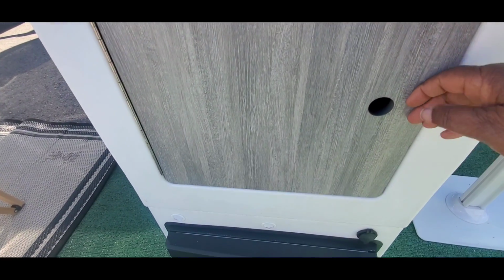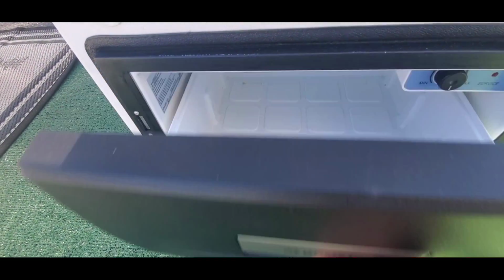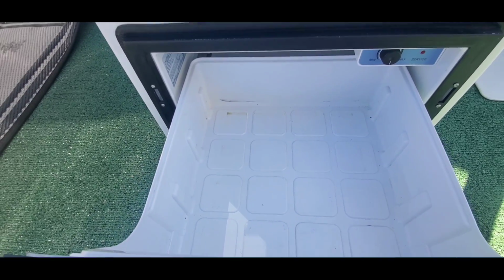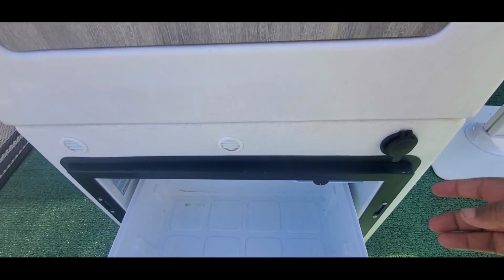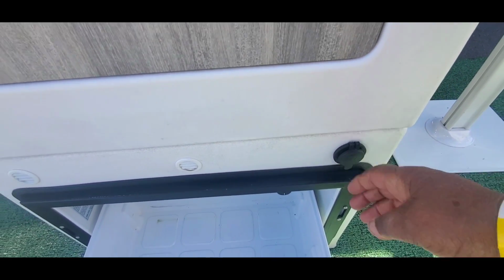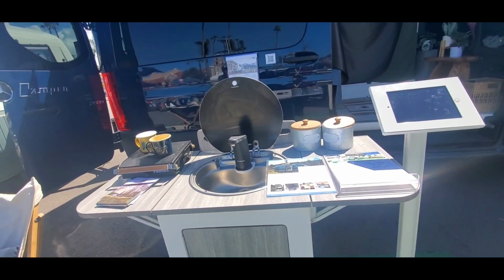One of the most unique and perhaps best things about this portable kitchen is the pull-out refrigerator drawer at the bottom. In addition, on the side is a 12-volt outlet. This little portable unit makes it so easy to add a kitchen to a van, a trailer, or even a tiny house build.